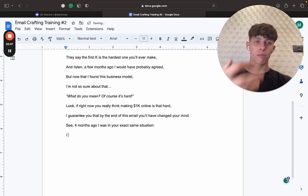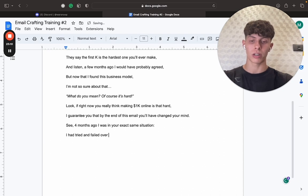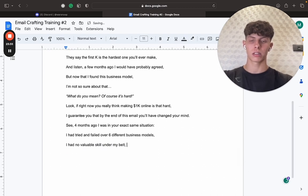And now we're gonna picture their image, what they're feeling right now. We're gonna need to find the situation where they're at. We're gonna paint the situation in which they are at right now, in which position they are at right now in life. So, see, 4 months ago, I was in your exact same situation. I had tried and failed over 6 different business models. I had no valuable skill under my belt, and I had less than $0 to invest in my bank account.